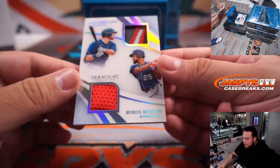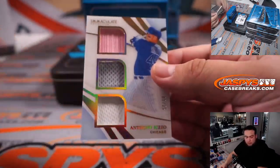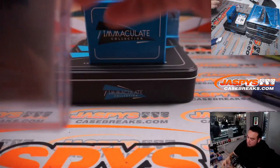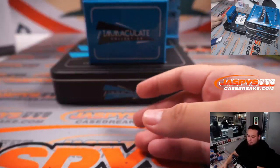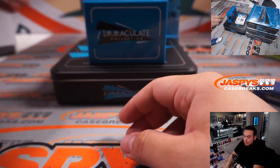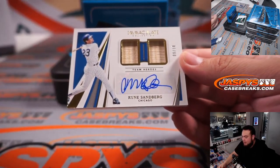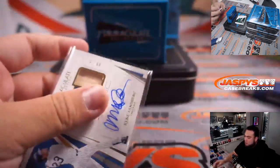All right, first one, we have a Minnesota dual, 2 out of 15. That's Kirilloff and Byron Buxton. Triple relic, Anthony Rizzo to 25. That's for the Cubs and Dusty. Ryne Sandberg, 9 out of 10. Another one there for Chicago.